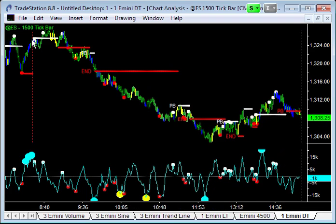On the 1500 tip bar chart, I shan't add some of the early trades I took today because they're not particularly interesting. I had more longs than I had shorts, and I got out of my short trade way too early at 21, which was poor.